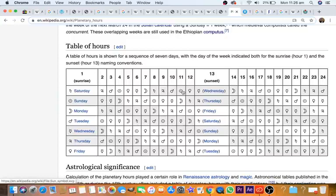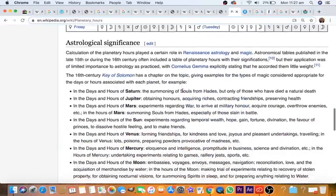And maybe this clock, according to the Wikipedia article, lets you calculate planetary hours. This would allow an astrologer to go up to the clock and see when to mix his ingredients. You're not going to find this written anywhere, but this is what would have been done.